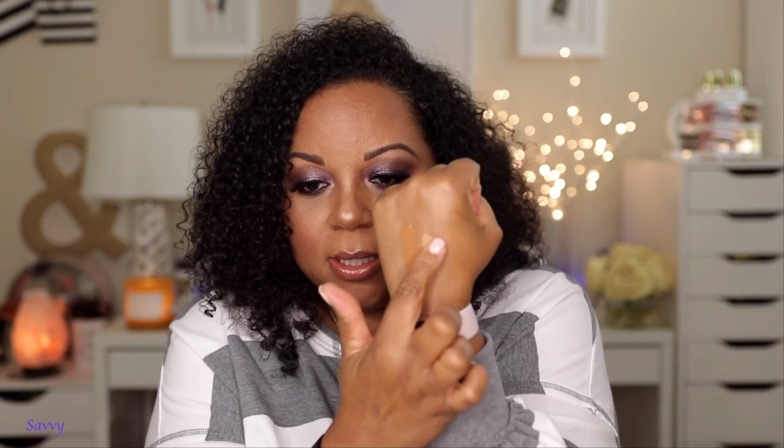And then my La Mer is a little light, right? So it's too light. So it has to have some help in order to work on my skin. So I've just been mixing these together. Boom, boom, boom.